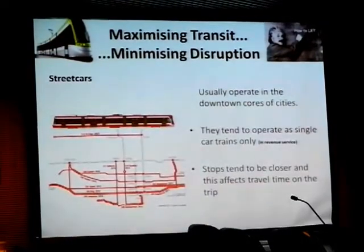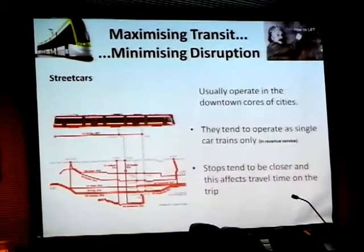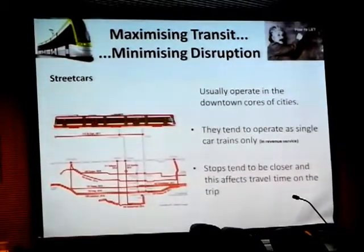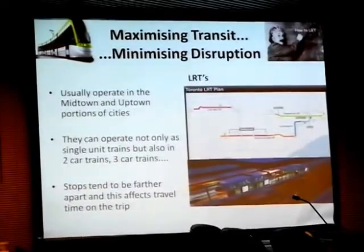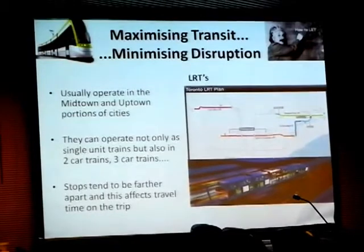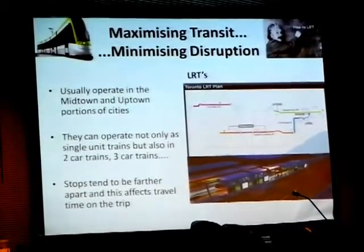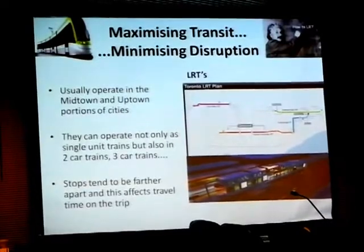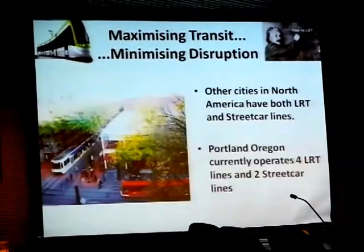Streetcars usually operate in downtown cores of cities. They tend to operate as single car trains only, in revenue service that is. The stops tend to be close together, and that delays travel time. LRTs, on the other hand, usually operate in mid and uptown portions of cities. They can operate as single car trains, but also in 2, 3, and so on car trains. The stops tend to be farther apart, and this speeds up the travel time.